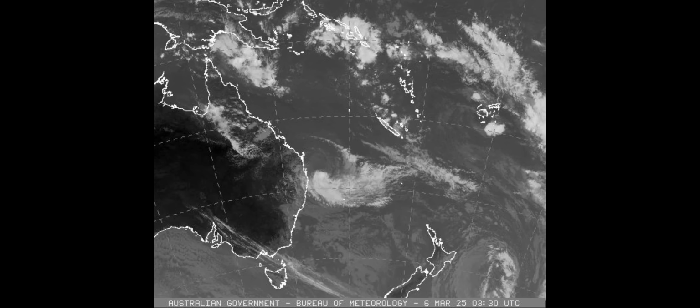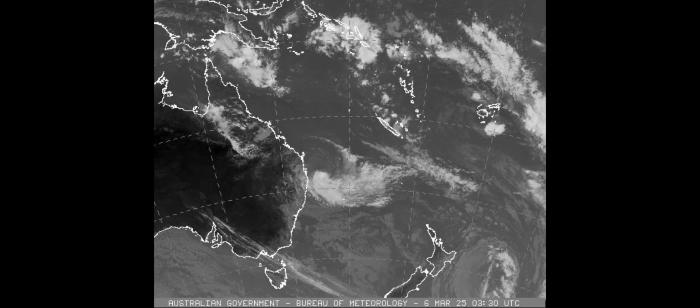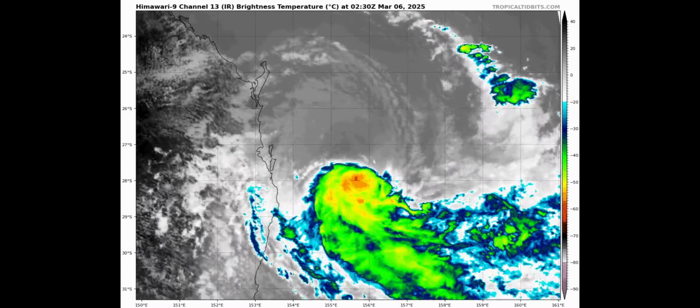Okay, so now we're just looking at the satellite image. This is the grayscaled infrared image. And as you can see, the convection that is visible is on the south side this afternoon. So we've got quite deep convection happening out there. And hopefully this lined up correctly, but we should see, yeah, there we go.